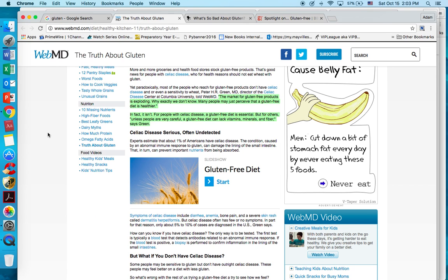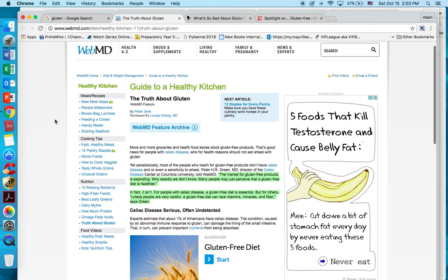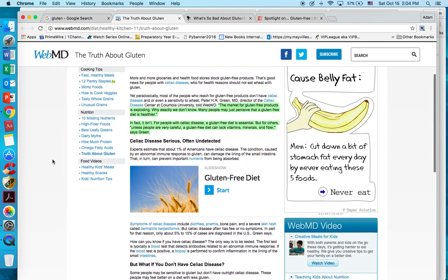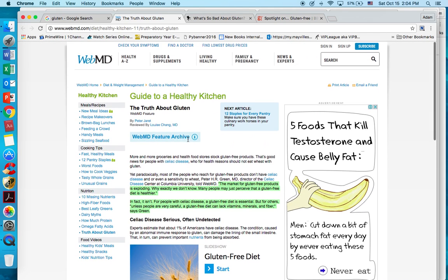WebMD is sort of new in the world of publishing, but it does offer reliable information. We've all heard of it. It is a bunch of doctors and medical professionals who run it. We've got all these accreditation seals on the bottom. That tells us that the information here has been fact-checked, unlike something like Wikipedia, which may or may not have factual information.